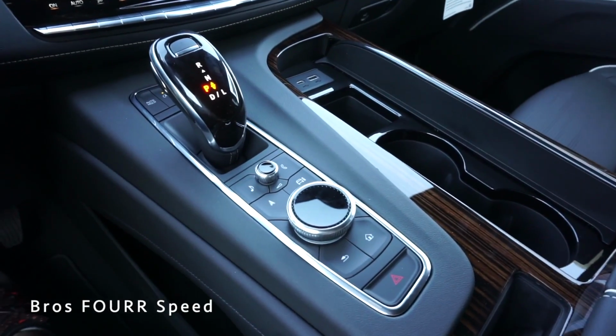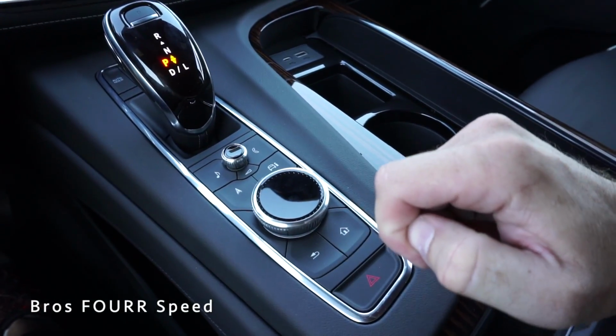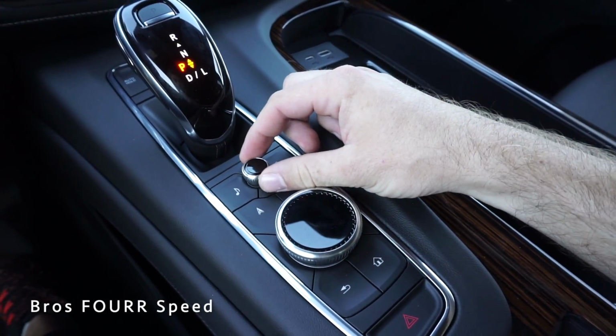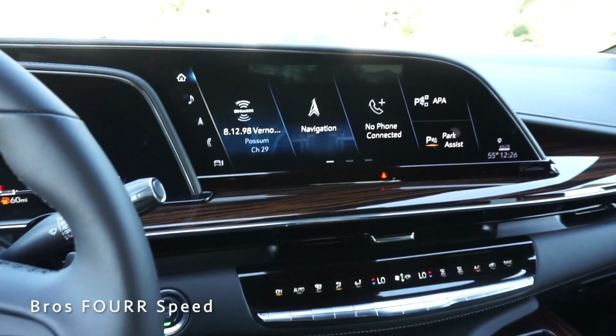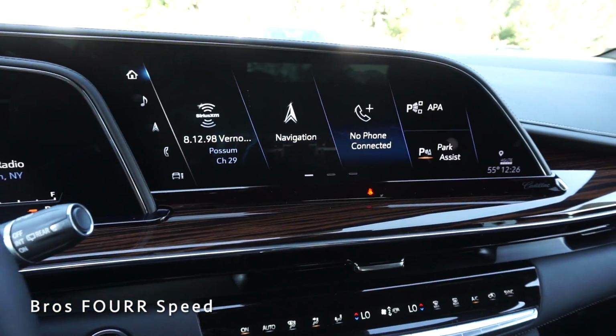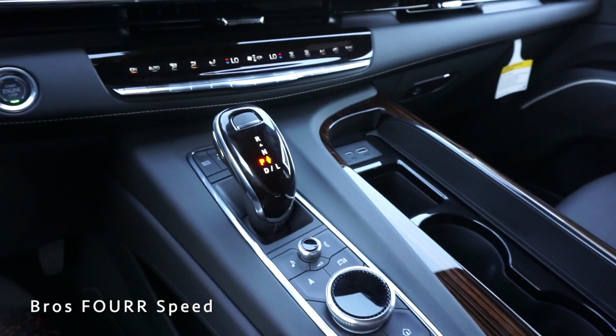And then you can also control that center screen by using all of these. There's a home button along with a back button. You have navigation along with power and volume for the radio, and then the rotary dial that you can use to go through and scroll through this information. So whether you'd like to use the touchscreen system or all of these controls, it makes it very easy to utilize that screen.